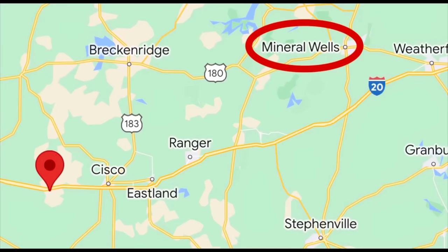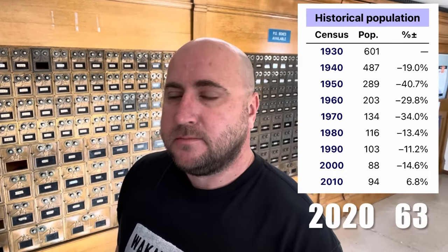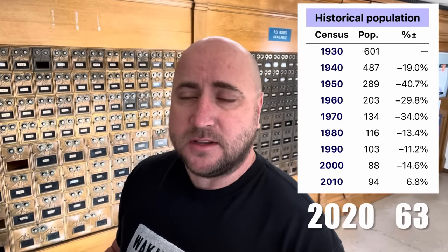But I guess it was too close to Mineral Wells, which is not too far from here, and it never really was able to take off. They did discover oil, and there was agriculture here, like fruit, and that helped the town grow. There was at one time like 600 people that lived here, and then it has dwindled over time. It's basically a ghost town, having lost like 90% of the population.